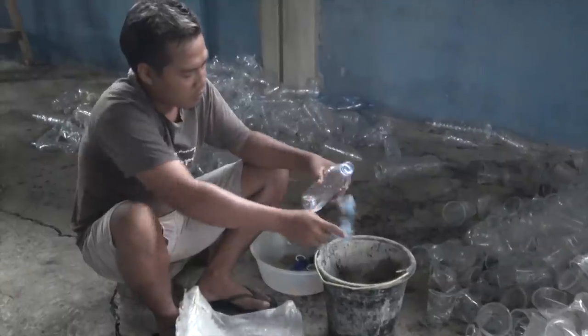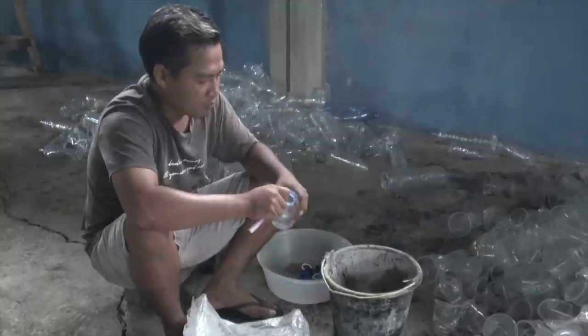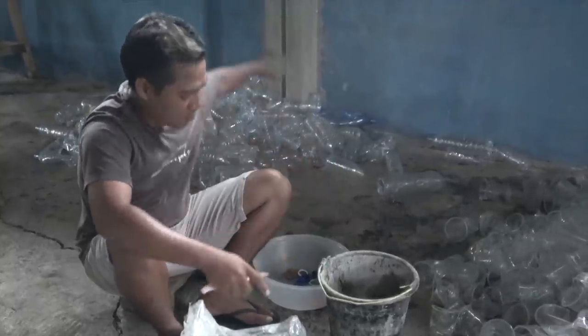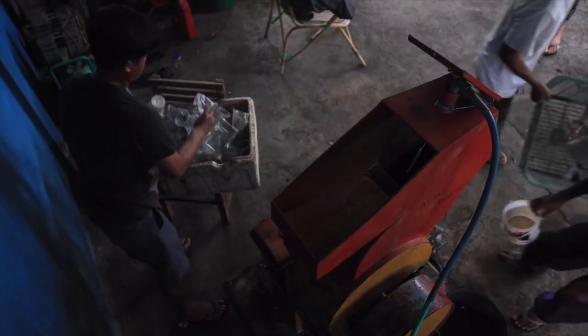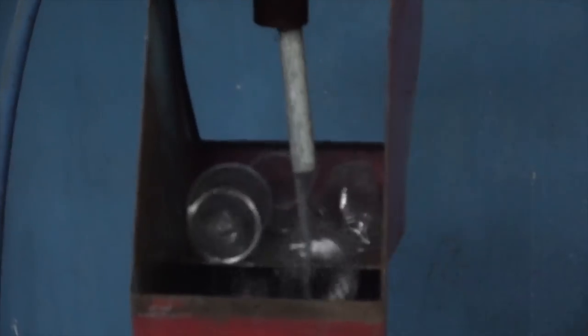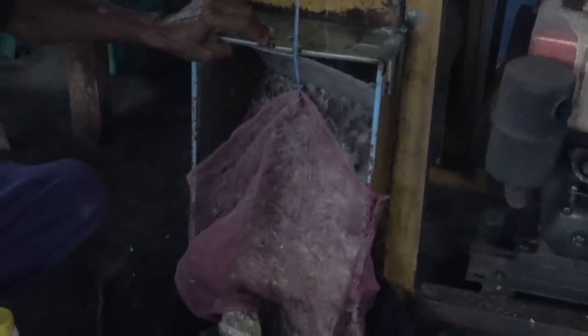There are a bunch of guys here in the workshop that are collecting and sorting and grinding up the plastic that's already been collected. And yeah, it's a pretty good organization. Some of this plastic gets shredded, as you see here, and sent to Surabaya, and they're actually buying that in Surabaya, so they get money back for that.